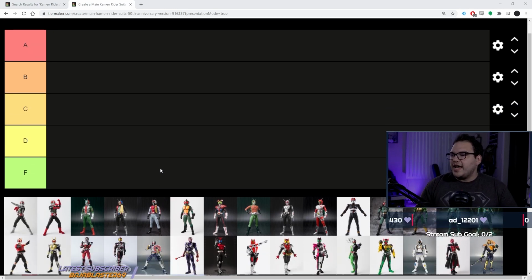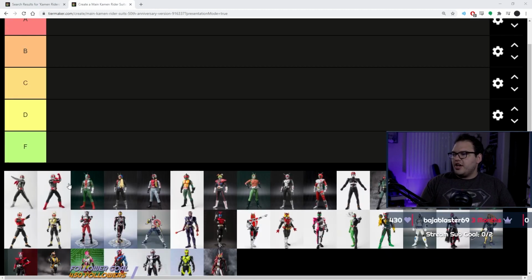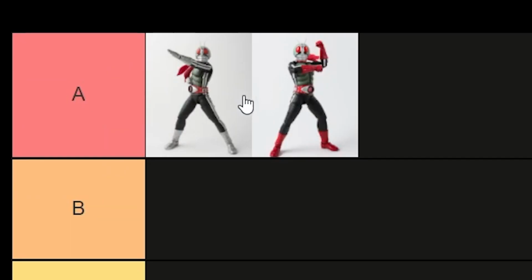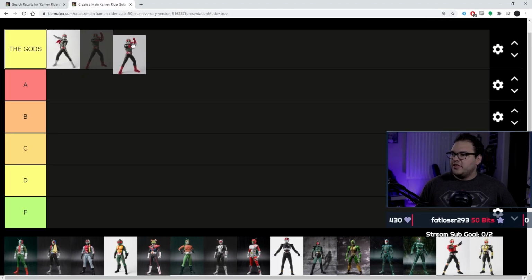We got all our riders stacked up here. We're going A, B, C, D, F, you know, average grading scale, like we're in elementary school and stuff. First one up, Ichigo, Nigo. Rider 1, Rider 2, absolutely iconic. A tier list. These suits, so dumb, but so perfect. Add row above. The gods, 1 and 2.